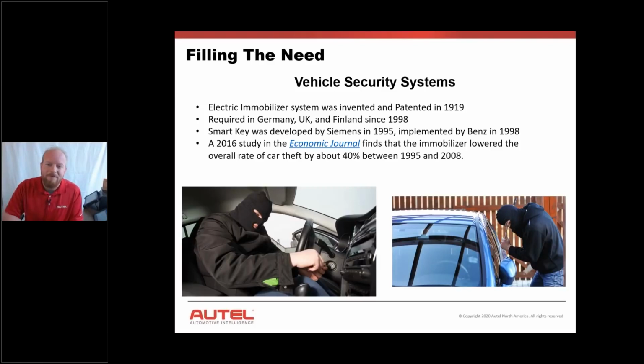So they had a 4 or 5 switch setup. You had to know the right order, up, up, down, down, to be able to start that car. So immobilizers are not new by any means in the industry. Actually, they've been mandated in Germany, UK, and Finland since 1998.